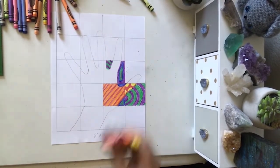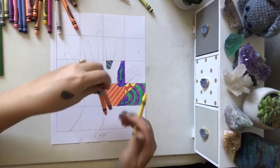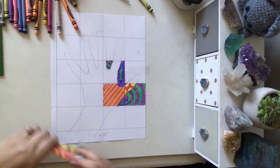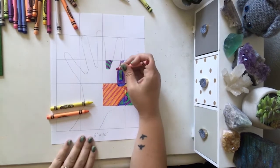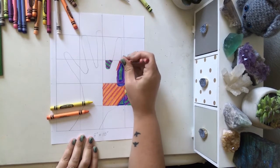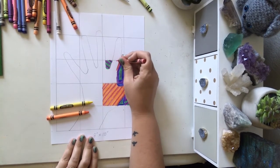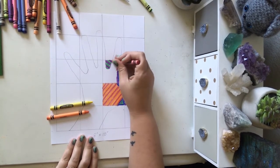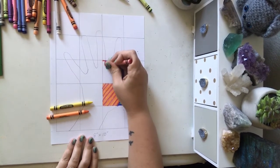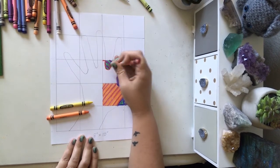Now we will take our warm colors and create a little bit of a border around the outside, and then I think I'm going to do some cool triangles in it.